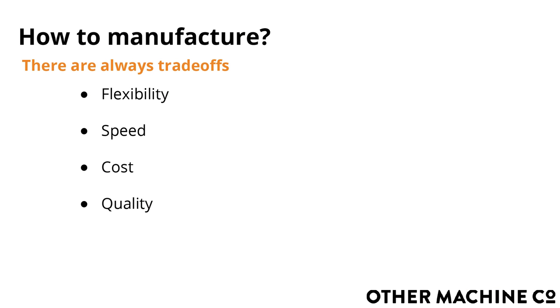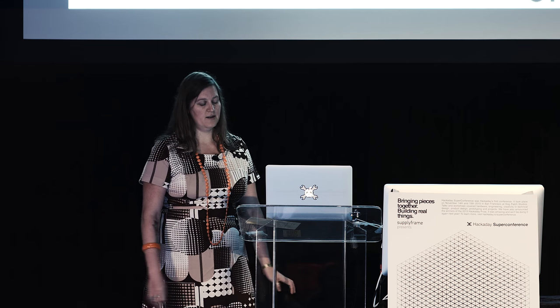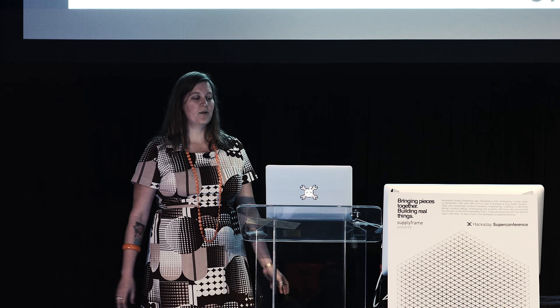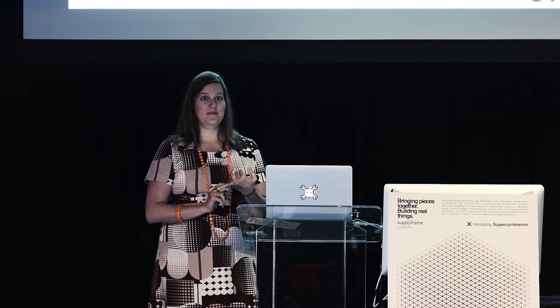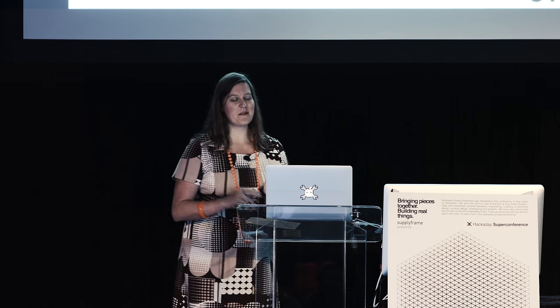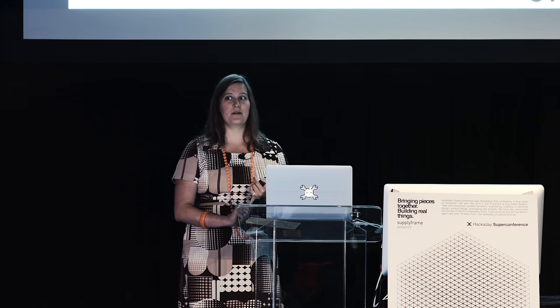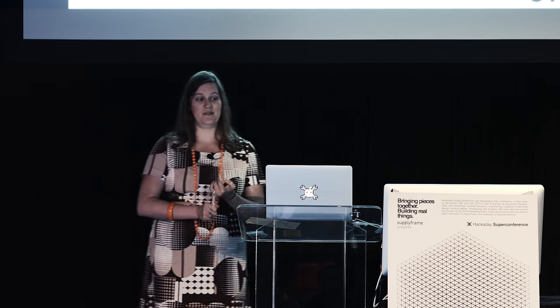And it depends on which of the two of these you choose. You can choose flexibility and speed, but it's going to cost you a lot and the quality is probably going to be low. So the thing we chose was flexibility, because we didn't know anything, kind of. Well, we know a lot now. But we needed a manufacturing process that would support the fact that we were going to learn a ton in the first couple of years.